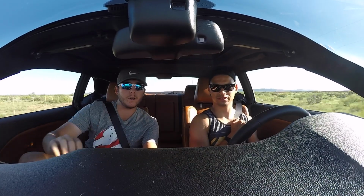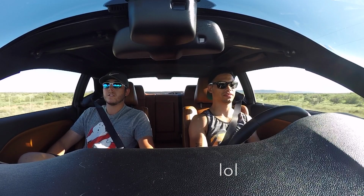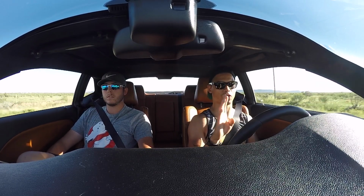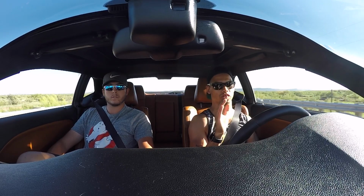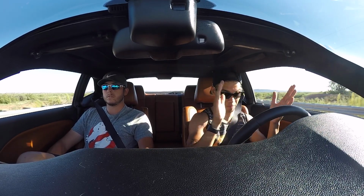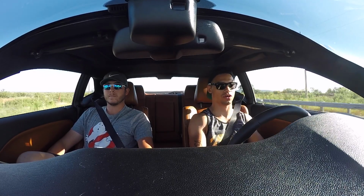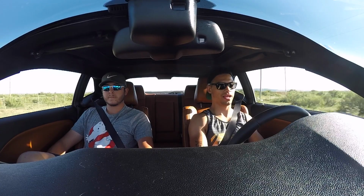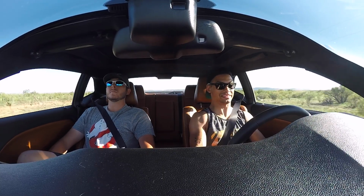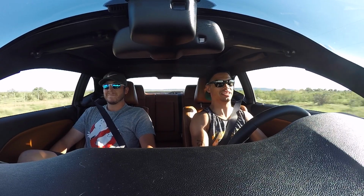Press the thing. There we go. Track. We're doing a 40 at second in track mode, and this shifts. When he did this earlier with me, it shifts a lot harder. It's like it pounds you. You actually feel it shift hard. So come back up to 40 here, and go. Oh my God. Oh yeah. Oh Jesus.